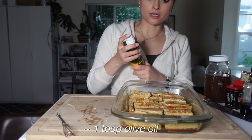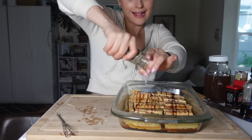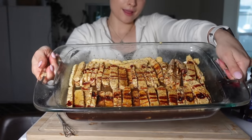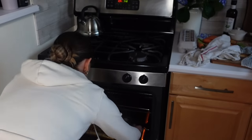I'm gonna use a little spray oil. And let's pop this in the oven. Wow, look at that. Oh, it's gonna spill everywhere.